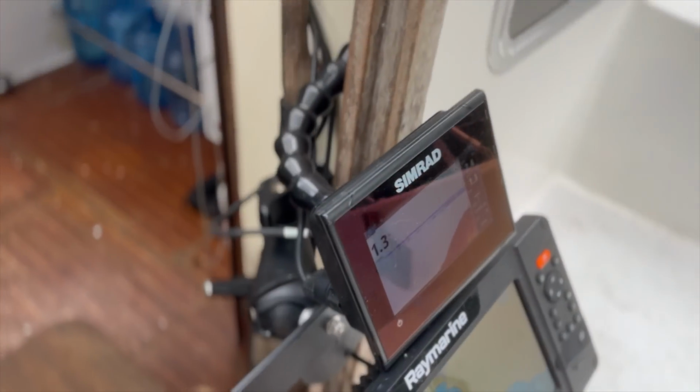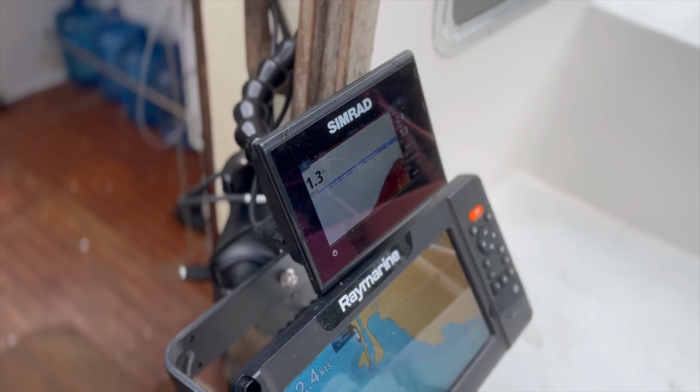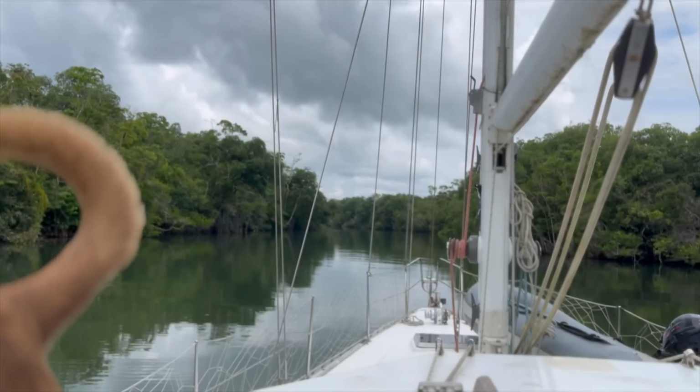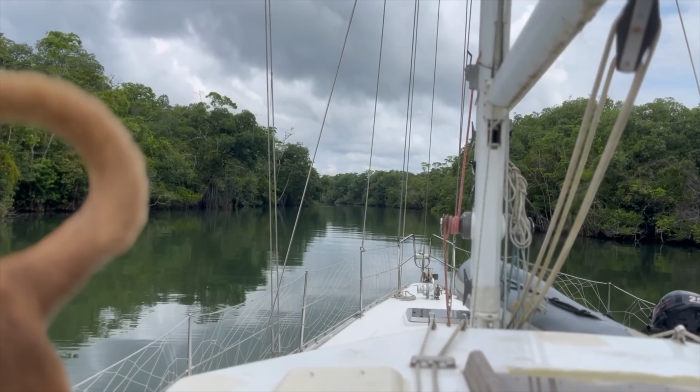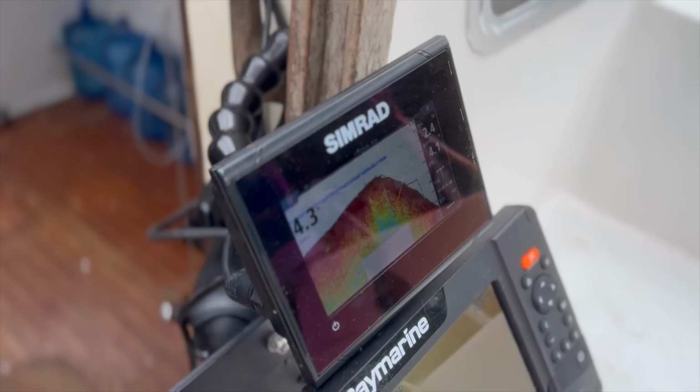With shifting mud banks of these rivers and creeks, it's always a risk to go poking around in a relatively deep-keeled vessel, but we hope to make it past some of the more shallow parts and to anchor in a truly hidden, calm, and quiet place for the evening.